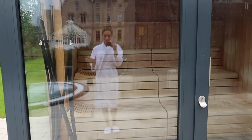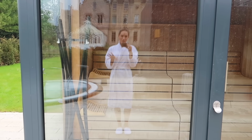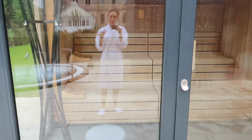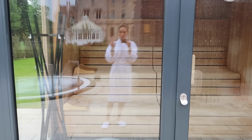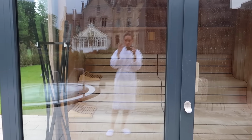Now I'm being very, very careful to be respectful of the guests here because they didn't sign up to be in my vlogs and I don't want to get into trouble. So I'm trying very, very hard not to get anyone in, but it's not always easy because lots of people are enjoying this wonderful spa. They have two of these wonderful garden saunas, and you know what I'm thinking, I just want to put one in at home.